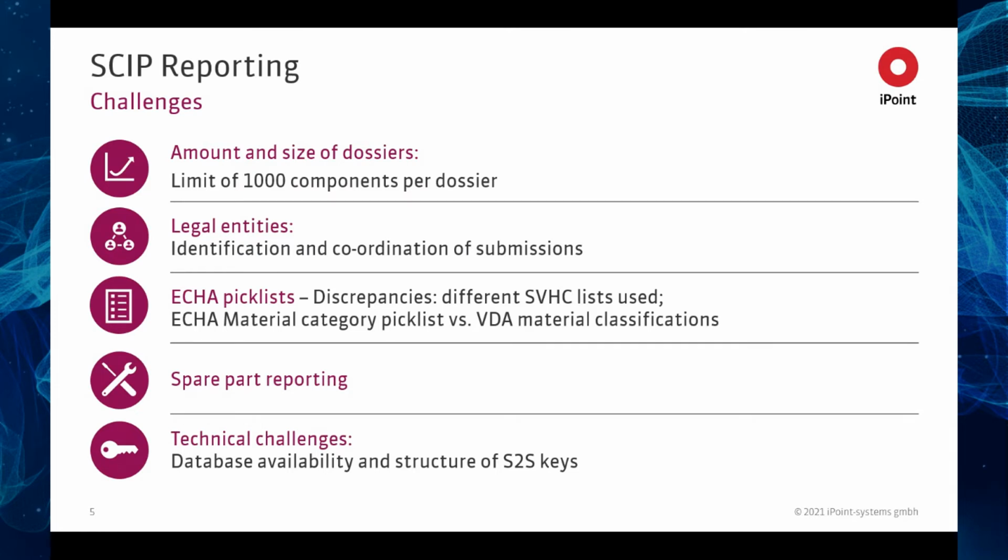Then, of course, there's something like a material category pick list that you have to adhere to. In that case, that's something that's a lot easier in the automotive industry because you have the VDA material classifications that you're already using. Leverage that, leverage the mapping table that SCIA has come up with, figure out which classifications you're using and what they're mapped against, and then use that.